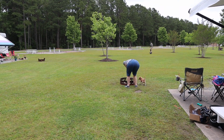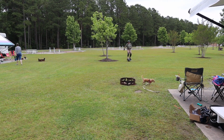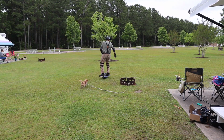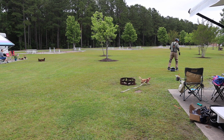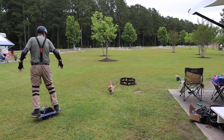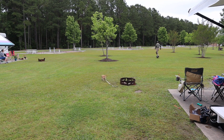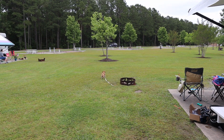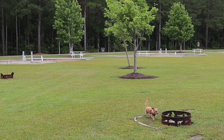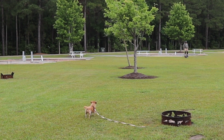Cornbread wanted to chase me, but I really had a fun time getting back on this board. I've been wanting to ride it, and so I got enough courage to get back on it and ride it. So it's sort of getting more and more confident. One thing about grass is you never know when you're going to hit a hole, so it's kind of unpredictable. That's why getting on the road is a lot better. I went all the way around and came back and was riding it back on the grass again.